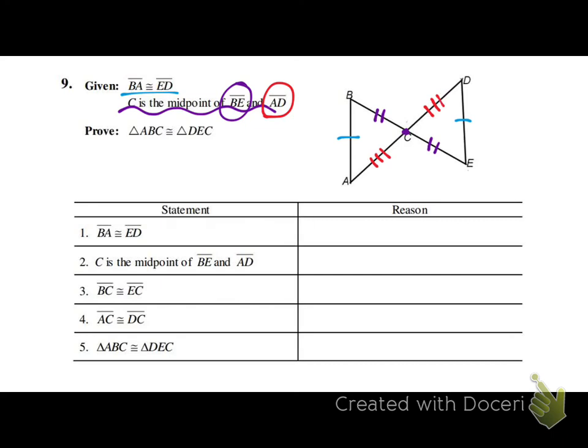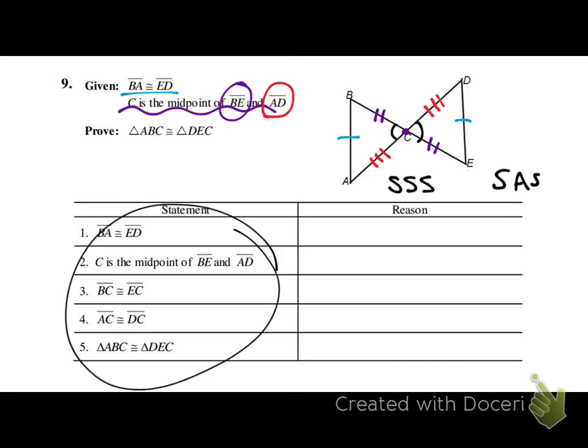So right away, we could prove this by side, side, side, which we will. But you could have also proven it by side angle side because of vertical angles. But if you notice, they didn't use an angle as a reasoning, so we're not going to use side angle side. But if we were writing our own proof instead of filling in theirs, you could have also used side angle side to prove they were congruent.